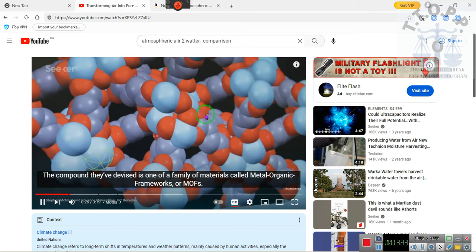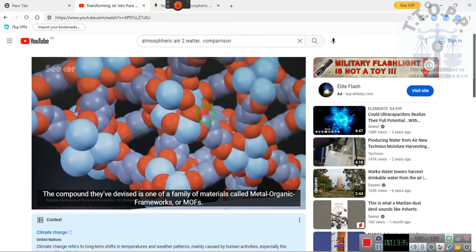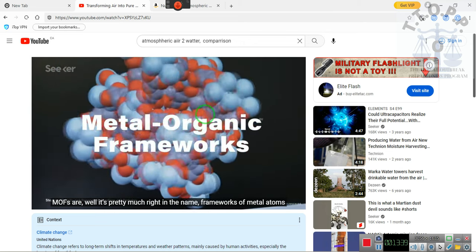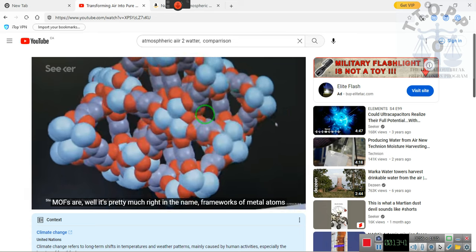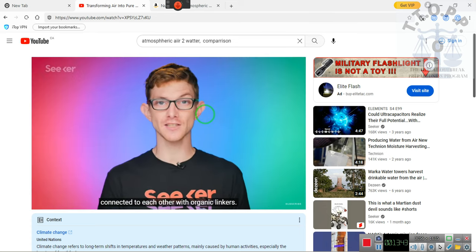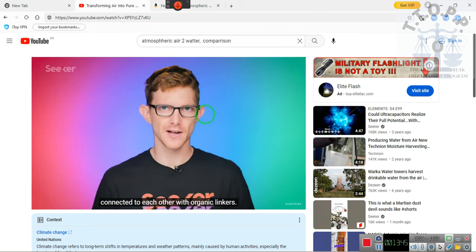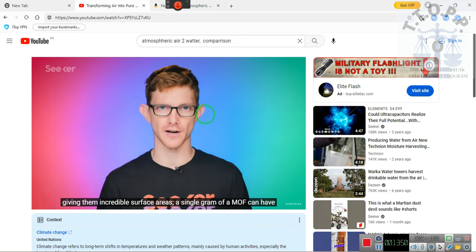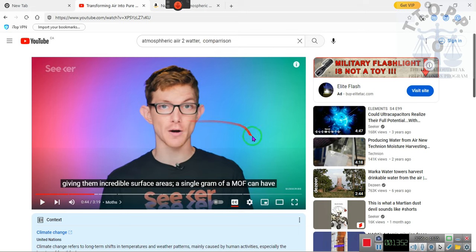The compound they've devised is one of a family of materials called metal organic frameworks, or MOFs. MOFs are, well, it's pretty much right in the name, frameworks of metal atoms connected to each other with organic linkers. This structure makes them porous, like a sponge, giving them incredible surface area. A single gram of surface areas.